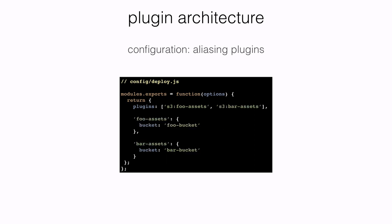You can also alias plugins. So in answer to your question, Brian, you would specify in the different plugin what files. Say the S3 plugin, for instance, has a file pattern property, so you can specify what files you want to do. This here allows you to create multiple instances of the same plugin. So we want to create two instances of the S3 plugin. We're aliasing it as foo assets and bar assets. So you might have JS files you want to send to this bucket, and then CSS files you want to send to that bucket. So we're going to use the S3 plugin, which pushes stuff to S3, but we're going to have configuration for the foo assets alias, where the bucket is this one, and then the configuration for the bar assets instance, which is going to push to that one. So it allows you to be more flexible and do exactly as you asked there.